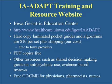So again, I just wanted to make people aware of the iAdapt, Improving Antipsychotic Appropriateness in Dementia Patients training and resource website. A lot of our GLS lectures this year are following along with this website, but we have these laminated pocket guides, which I've reviewed some of the resources with you today, available for $10 a set plus shipping, which is our cost, or actually a little bit less than our cost. These are free to Iowa providers through our grant support. There's PDF copies of all these things available for free, as well as the evidence-based reviews that talk about some of these issues in more detail, provide references, and so on.